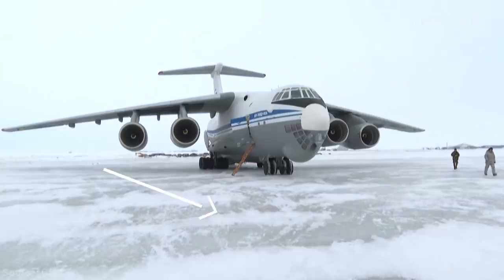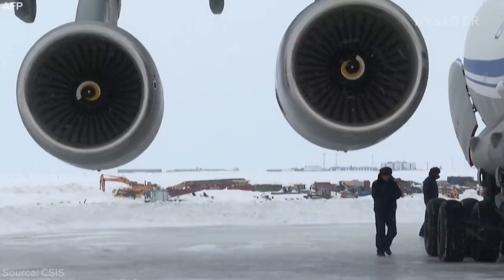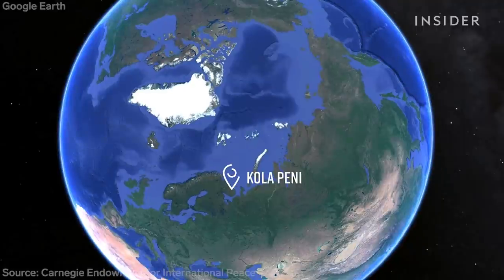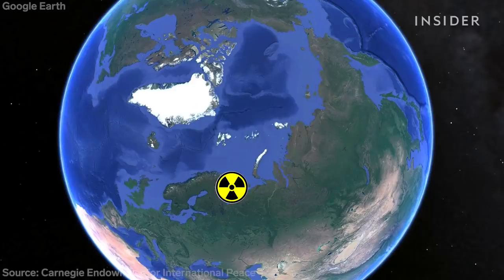This landing strip dates back to the Cold War, but satellite images show it's been extended. Now it's the only one in the Arctic that can accommodate all types of aircraft. From here, Russia could protect the Kola Peninsula, which is home to the majority of Russia's naval nuclear arsenal.